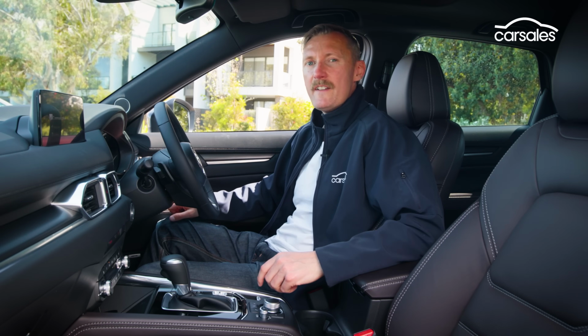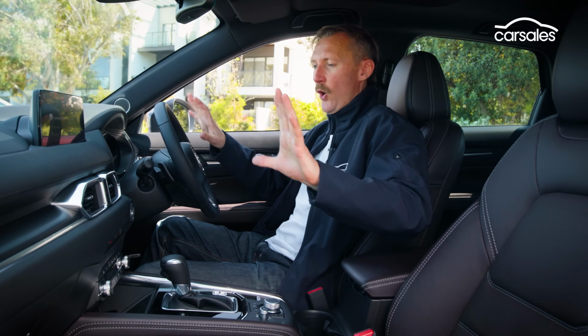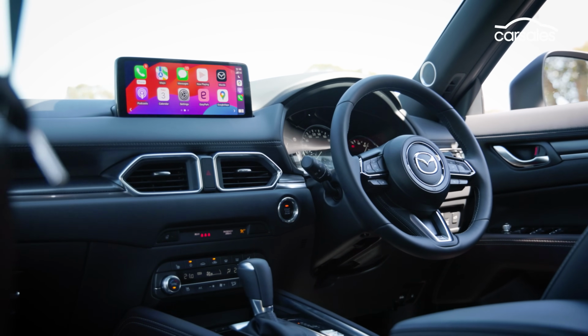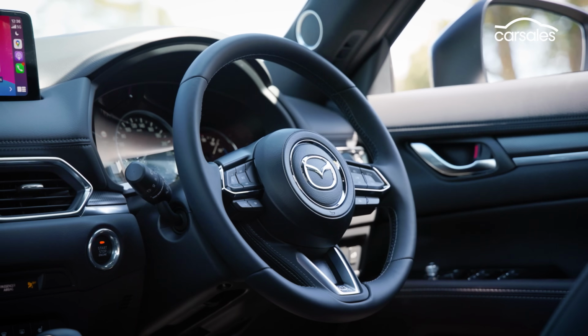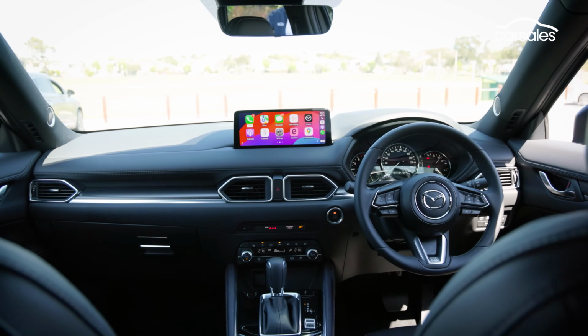Okay, so the CX-5 is the smaller and the older of these two vehicles we're comparing, but true blue, it still feels quite modern and roomy, and I reckon this overall cabin design has really stood the test of time. Mazda has always set a high benchmark when it comes to fit and finish and perceived quality, and this range-topping CX-5 absolutely nails the brief, with high-quality materials across almost every surface.